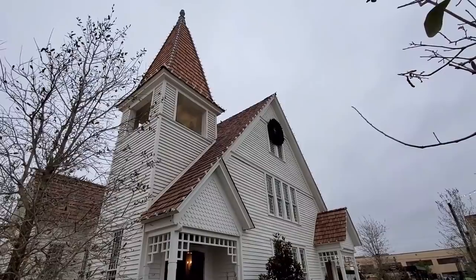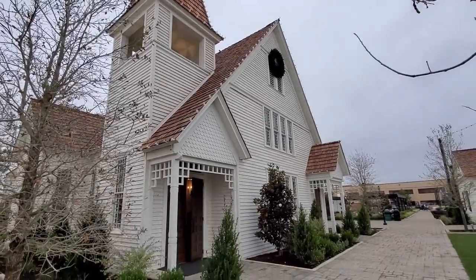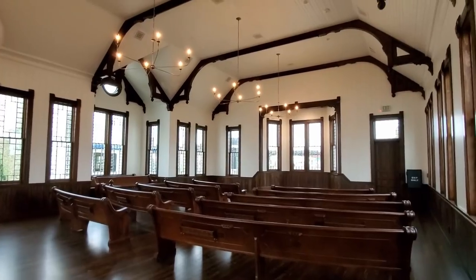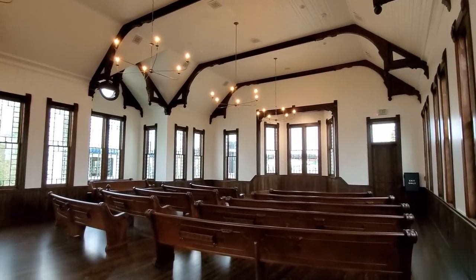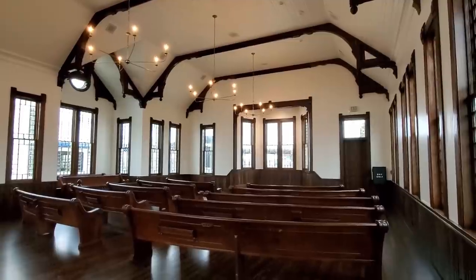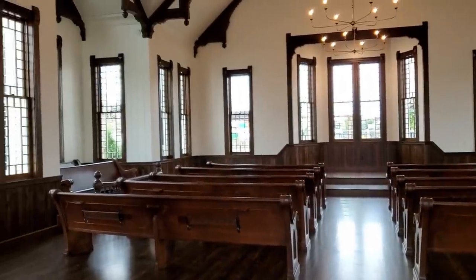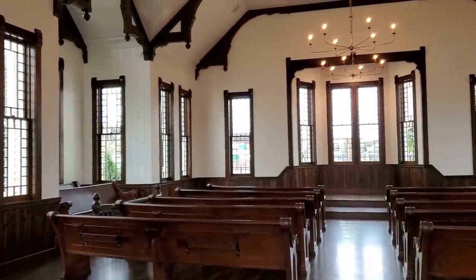This historic church was relocated to the silos, built in 1894. The original church is one of the oldest in Waco. For over 30 years it was vacant, so they were able to restore parts of its structure and give them a new purpose here at the silos.